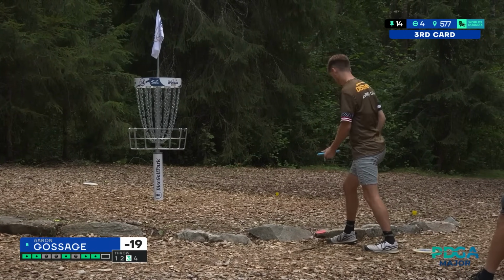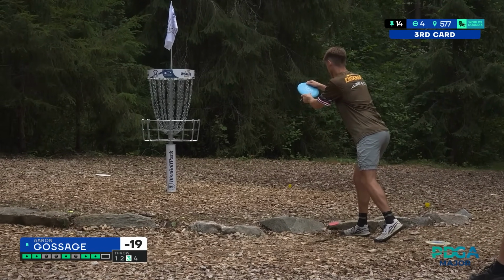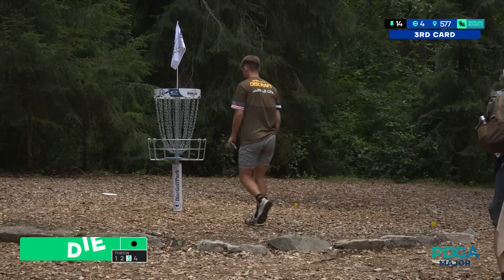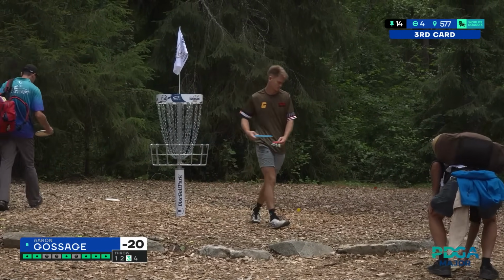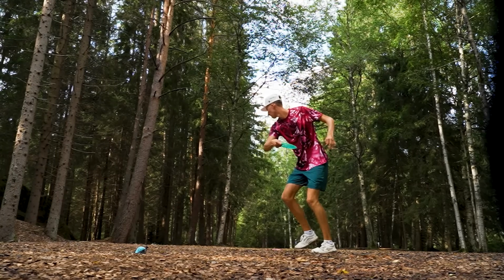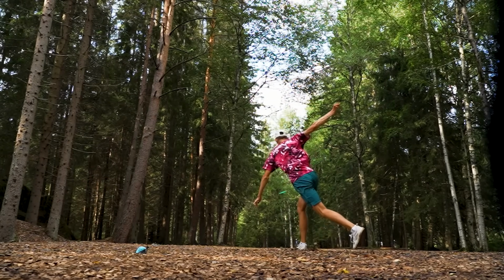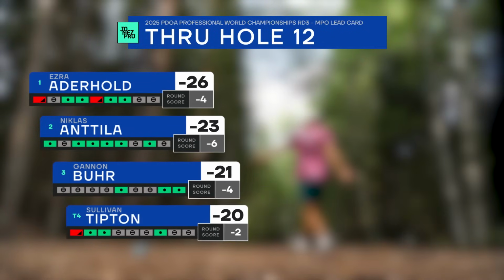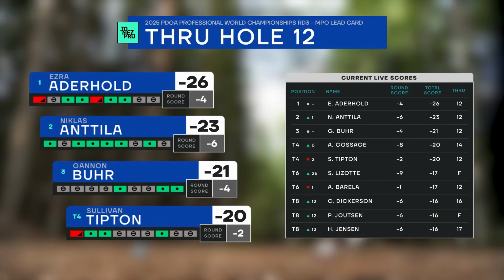That hole's never seemed so simple. Taking time on the putt. He is shredding right now. Creepy little putt there. So Gannon gets a little closer, 5 back of the lead, 2 back of second place.